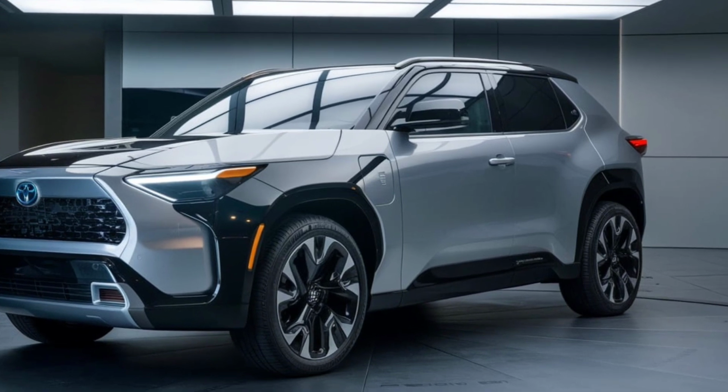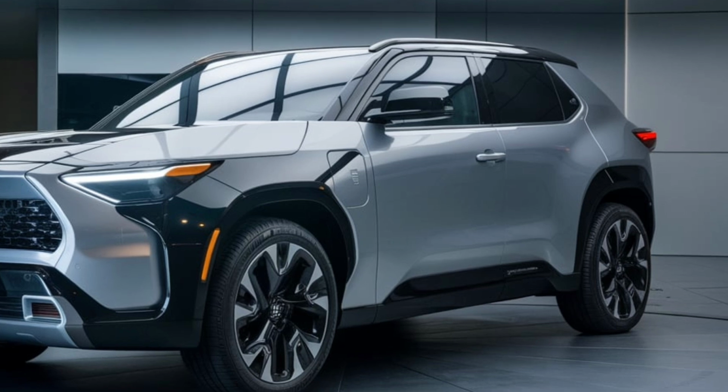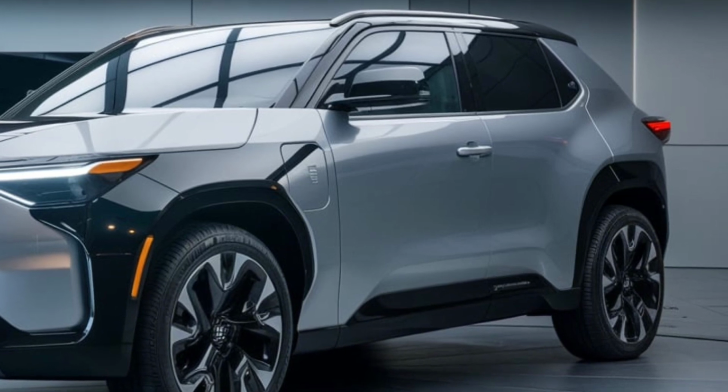With a variety of trims and options, Toyota ensures that buyers can tailor the vehicle to their specific needs, whether they're looking for a more budget-friendly model or a higher-spec version with additional features.